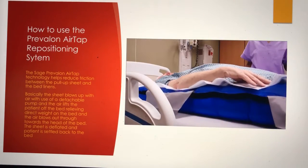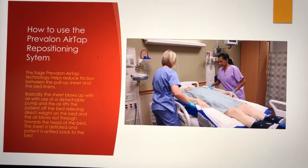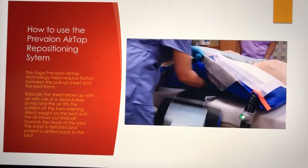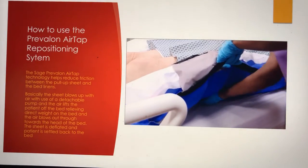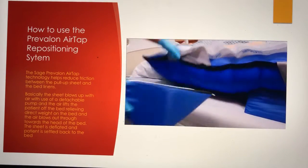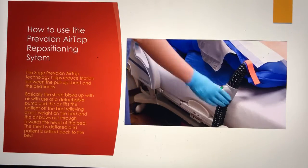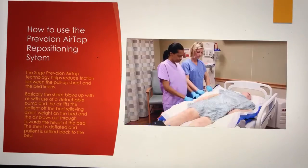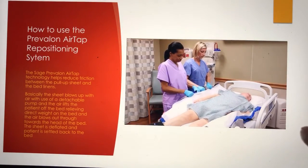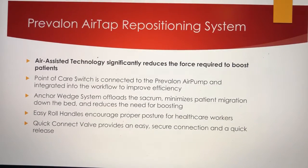The air lifts the patient off the bed, and with air coming out of the bottom like a hovercraft, you can easily slide the patient towards the head of the bed. And these are the wedges which help turn the patient. So it's an air-assisted technology that significantly reduces the force required to boost patients.